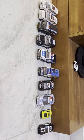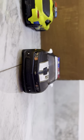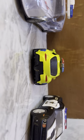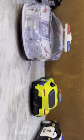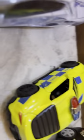So guys, here are all the cars which we reviewed. Let's count them now. First one, which is a Chevrolet Camaro 2014 police version, and the second, which is a Toyota Supra MK5 latest generation 2024. Next is the Lamborghini Aventador police version, which also has this. You must have seen, I showed you guys. Its door opens. And its door also opens.